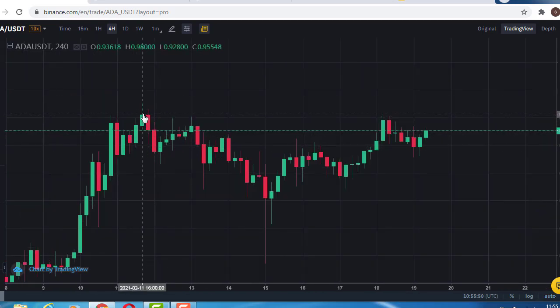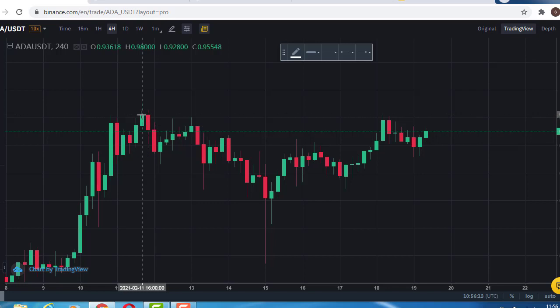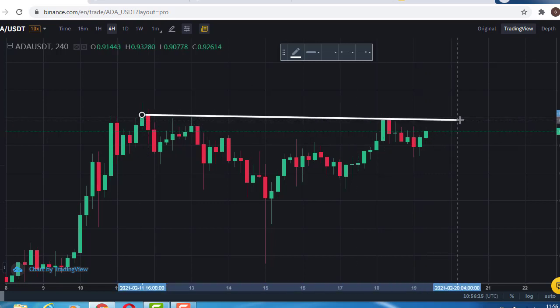Now, if you look at this very point, this is the higher high. That is the all-time high of Cardano right now. The market is not up to this level yet. We have not seen any bullish close here, neither do we see any higher high than this high. So we are expecting the market right here to break this zone.